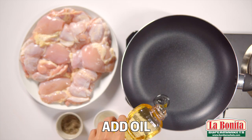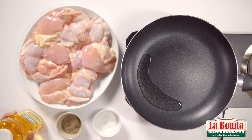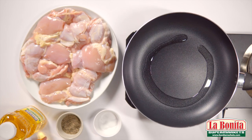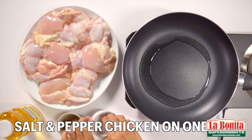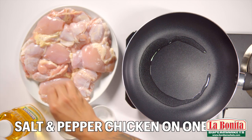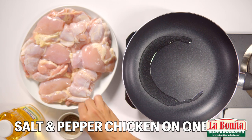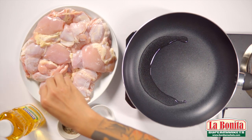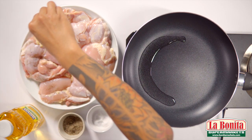Just a little bit, just to coat the pan. You don't wanna put too much. We're not really frying the chicken, we're going to be searing. So while that's getting hot, we're going to be seasoning the chicken with salt and pepper. Just like the steak, we're going to season lightly, not too crazy, because you got to remember that the sauce itself has a lot of flavor. You don't want to take away from the glaze.